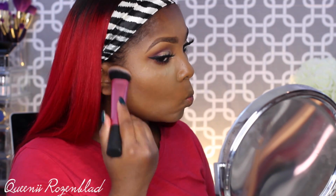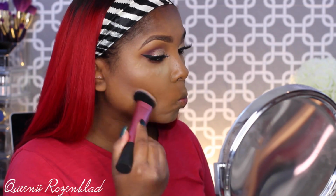Then I'm going to go in with my bronzer and I'm using this Deep Tan bronzer from NYX Cosmetics. This is their matte bronzer, which I got last year, and I don't really use it as much, but I'm going to use it today just to warm up my face and bring back some of that definition to my face that the foundation took away.